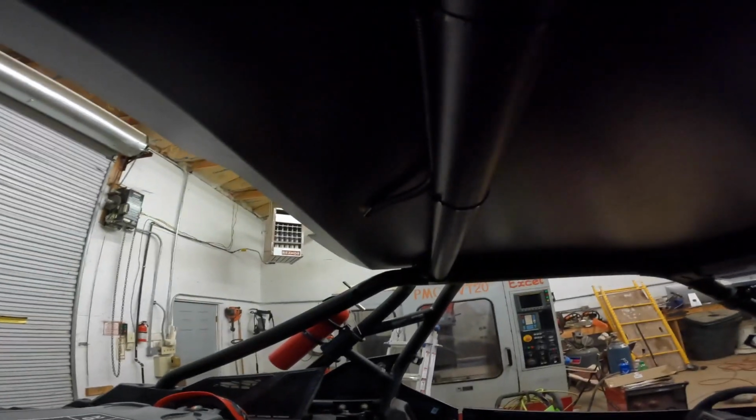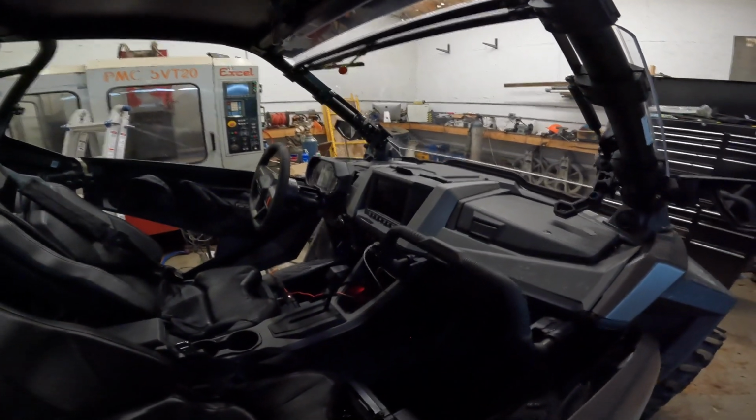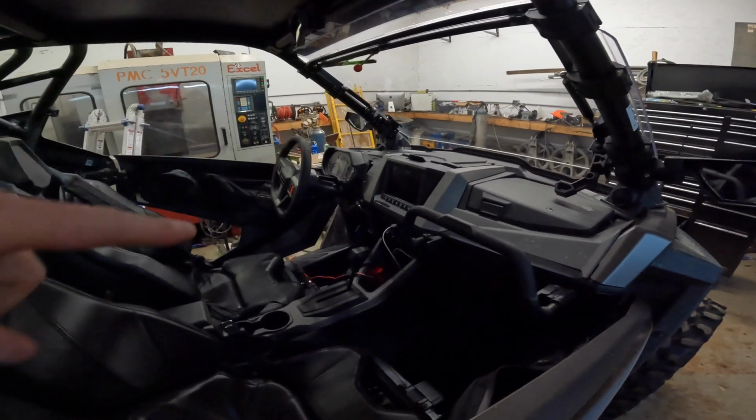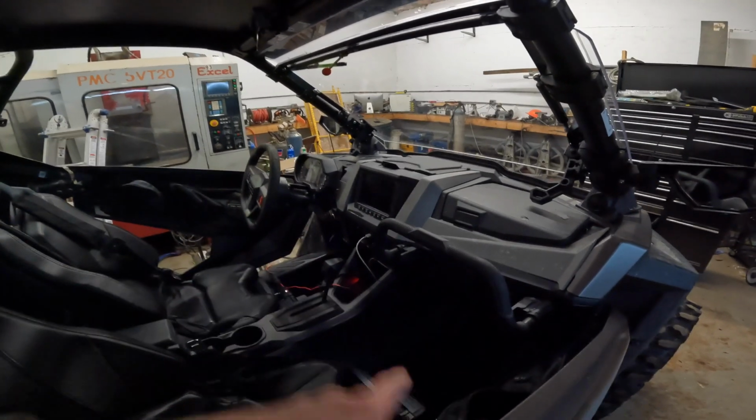You can see how it comes through right there, runs around and runs down to my Midland general radio service radio. You do have to be licensed for those. It's real easy to do. You just go to the FCC. But those are really nice.